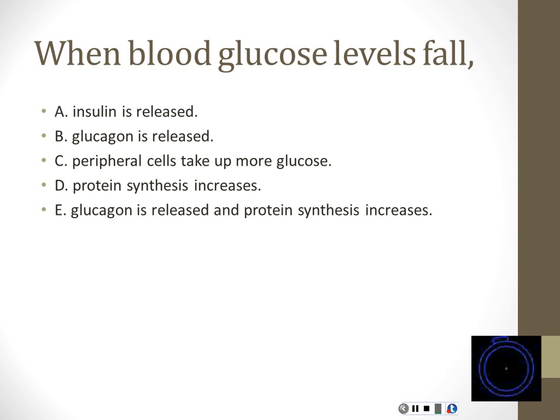All those other ones are when the blood sugar levels go up. So insulin is released when blood sugar is too high. Peripheral cells take up more glucose. Remember, the door is open. Protein synthesis goes up because there's plenty of energy and nutrients around. And glucagon is released. Yeah, E is not correct because protein synthesis goes down. Like I was just talking about with D. Okay.